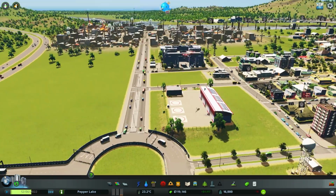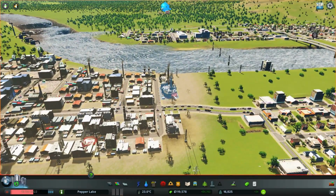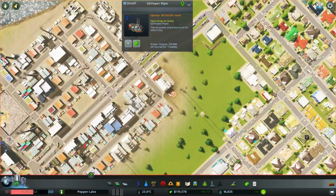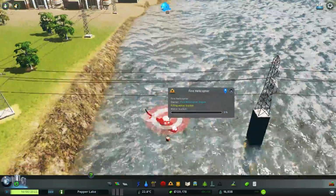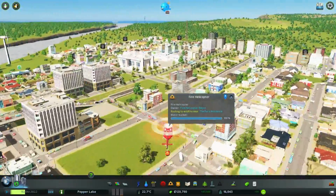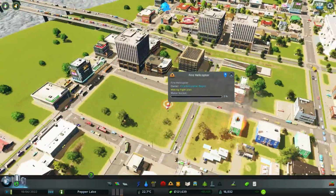And I assume they're now off to... Yeah, those helicopters now have to fill up their buckets. Which they do. How do you click on these? They're really difficult to click on. There we go. So if I say I want to follow you, you're going to fill your water bucket. And then you're going to go to fire over there, really? Oh, you put out the forest fire as well.